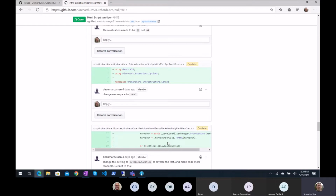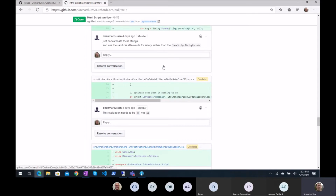Some renamings also, like this. It's not called allow custom scripts anymore. It's called sanitize. And this is the opposite logic, but that's the same effect.